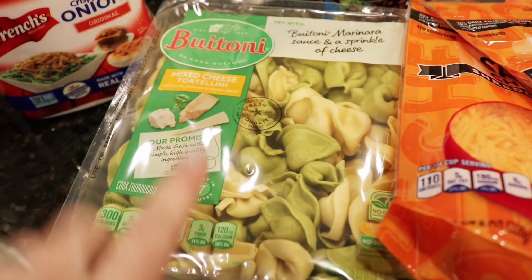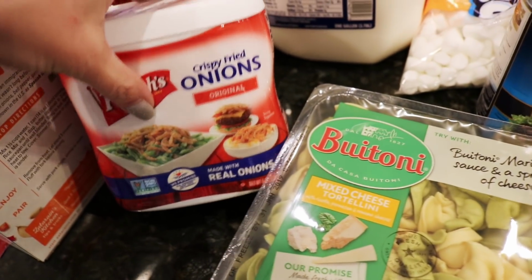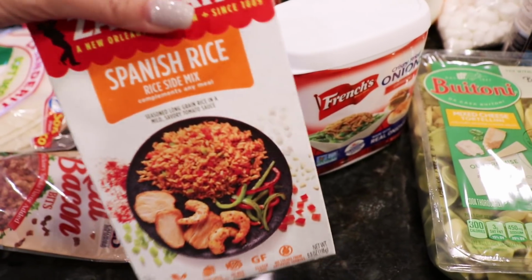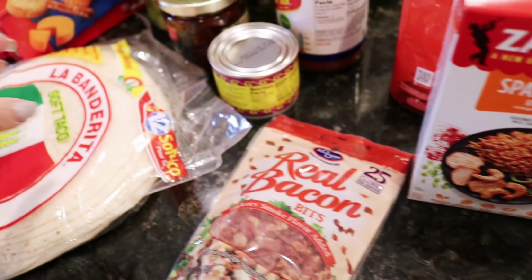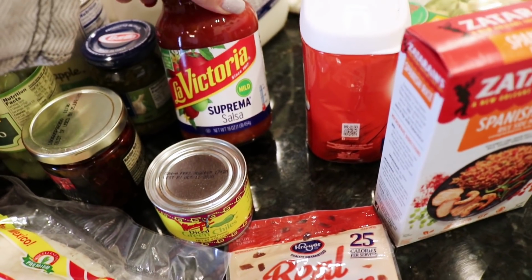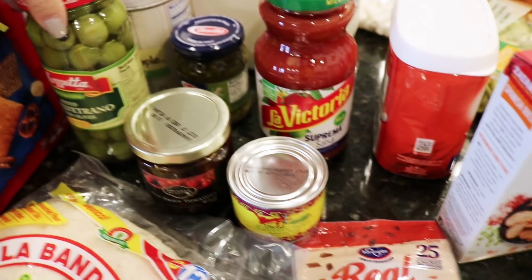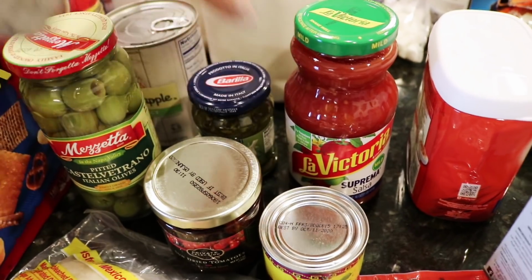Got some cheese tortellinis for my little appetizer that I always make. Fried green onions for the green bean casserole. Spanish rice just for Mexican night, taco night, and some bacon for my green bean casserole. Got some diced green chilies that I put in my potato casserole for Christmas. Some more salsa, sun-dried tomatoes, and my olives and pesto for my appetizer.